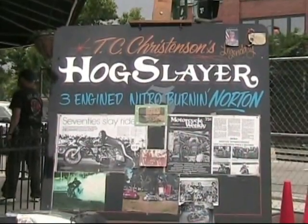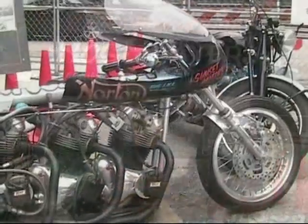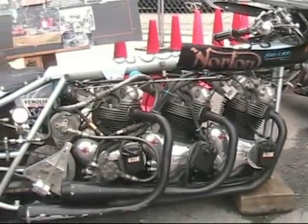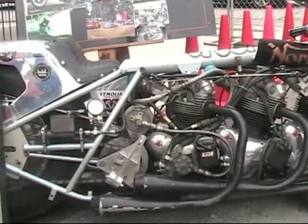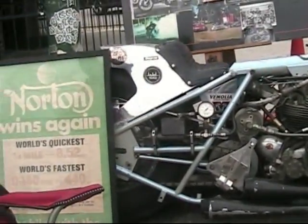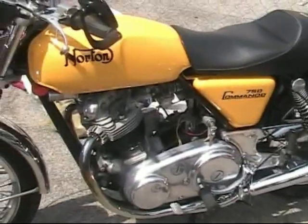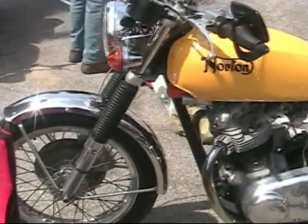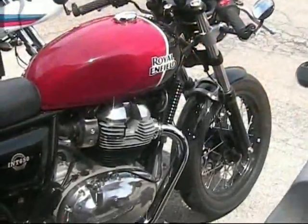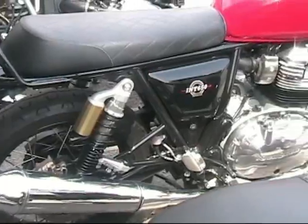One of the feature bikes at MotoBlot is Hog Slayer. This is a triple engine Norton. The one that set all the world championships was a twin engine Norton. This bike is ridden by T.C. Christensen from Kenosha. Norton had the fastest bike in the world back in the 1970s. As we see this beautiful yellow Norton Commando, a good number of great motorcycles at MotoBlot, a brand new twin cylinder Royal Enfield 2019.